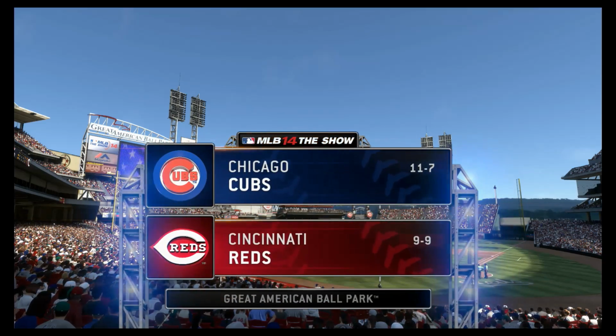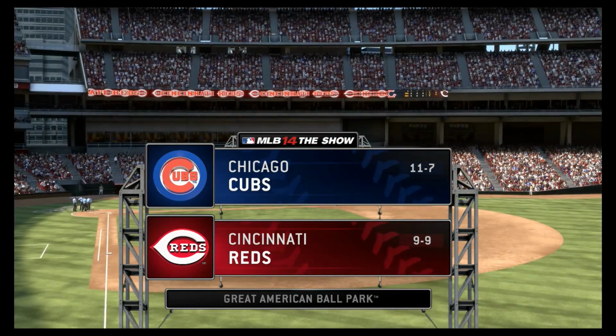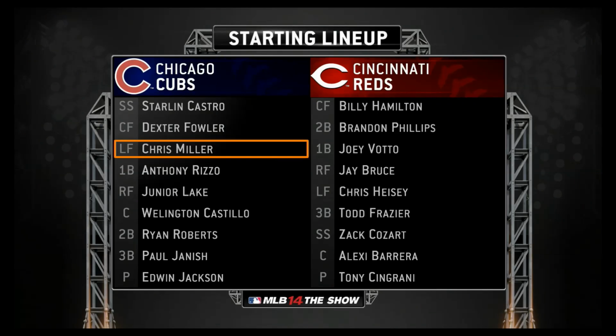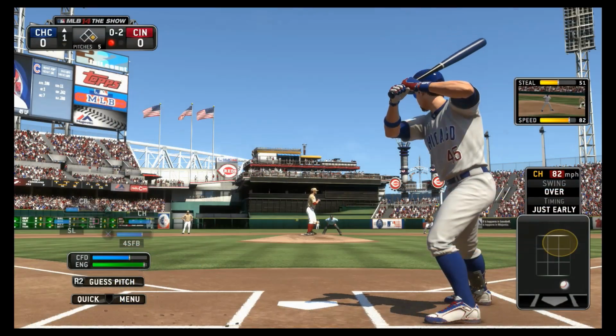Afternoon baseball now from the home of the Reds since 2003. Great American Ballpark here in Cincinnati. And before we close in on first pitch, a look at the starting lineups here for the finale. Chris Miller will take his first swings here.